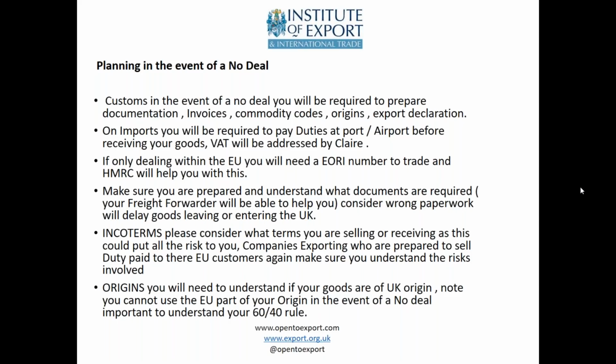It could delay your goods leaving the UK in the first place, on top of the added problems we already have. You need to make sure you have that paperwork. So again, we're going into a much more paperwork-heavy society. We're going into a hard Brexit, and it's things that we've never had to prepare for before, but we're having to do now. I've actually put on here about Incoterms because there's a lot of risk involved with them. So it's about understanding how Incoterms work, and obviously there's lots of training going on, and the Institute does a lot of training on Incoterms.